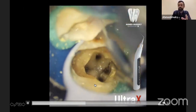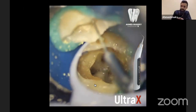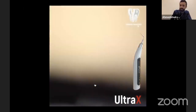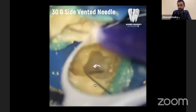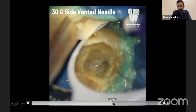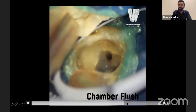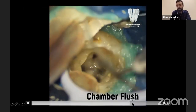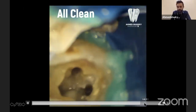So we alternatively use the Max finisher or XP-endo Finisher. Then we flush the root canal to remove more debris, and I use the Ultra X or any passive ultrasonic irrigation alternatively in order to loosen all the debris until I get clear canals, as you see in this video. Alternatively, finishing files, then ultrasonic irrigation, finishing files, then ultrasonic irrigation. Then we flush the pulp chamber, and under magnification, we examine the cleanness of the root canals down to the apex.